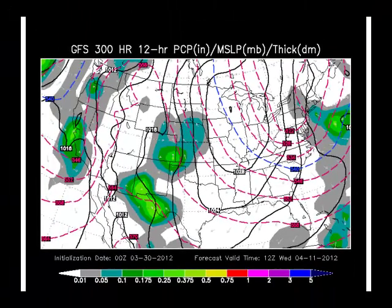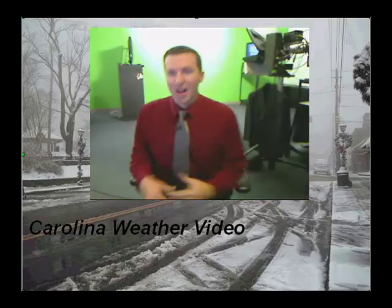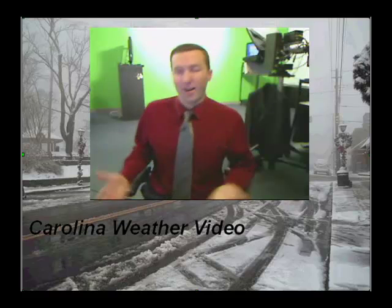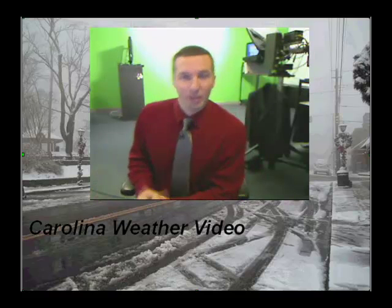And so there are some indications in the longer range modeling of some shots of cooler air as we go deeper into April. You had to figure this warm pattern was going to snap at some point in time, and there are some signs, even though it doesn't look like a brutally cold pattern by any means, but it does look like some shots of cooler air from time to time as the month of April unfolds.